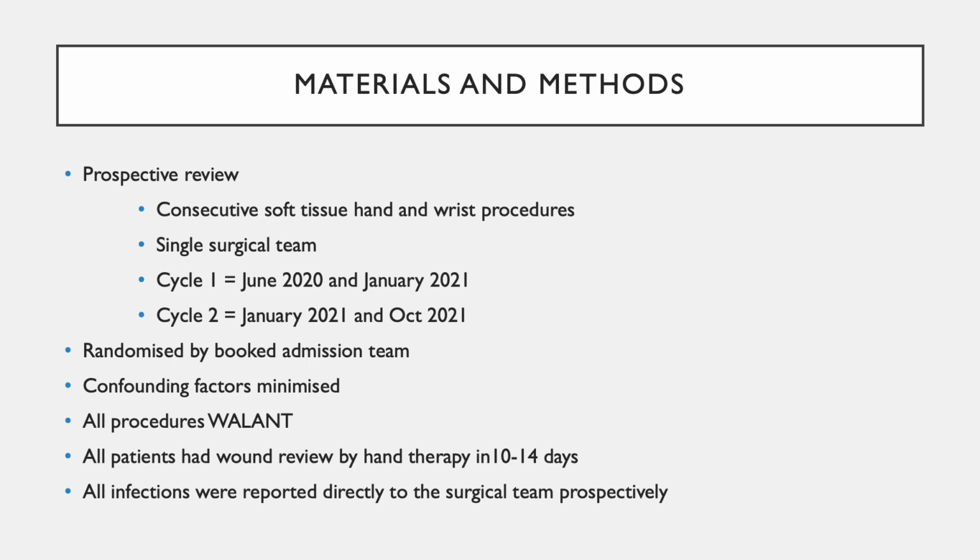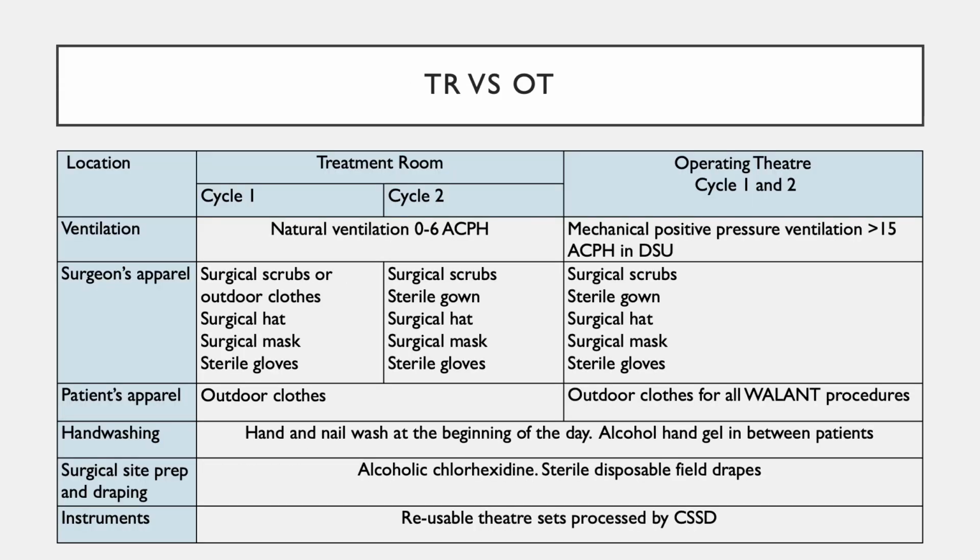All procedures used WALANT. All patients were followed up within our own team by hand therapy 10 to 14 days post-operatively, and all infections were reported directly to the surgical team prospectively.